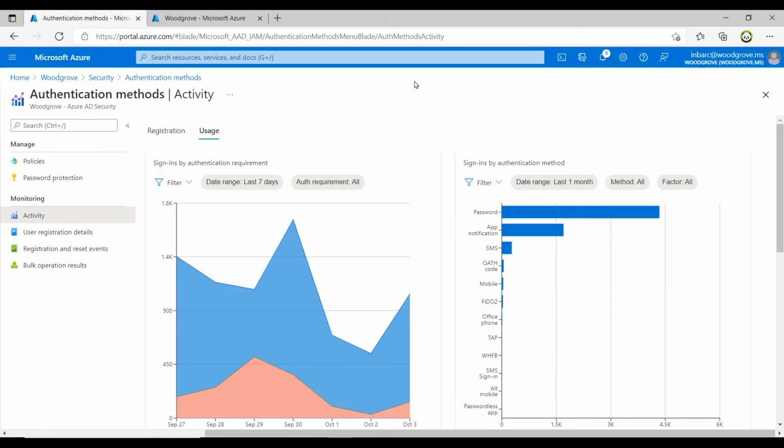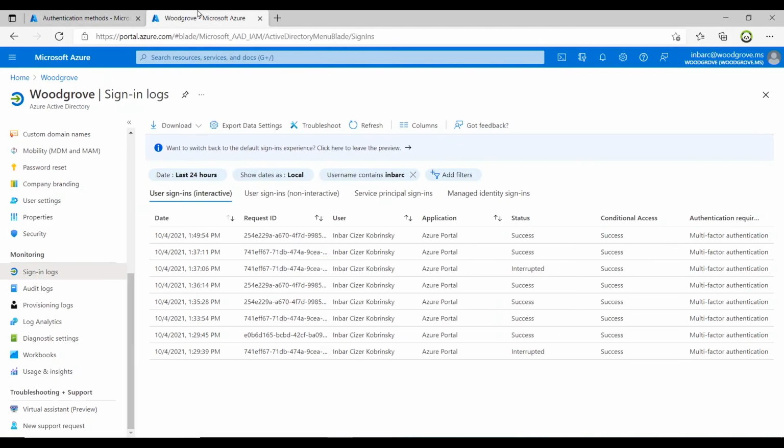Now let's deep dive a little bit into the users in the pilot. First of all, I want to make sure that passwords are not being used, or how much password is being used by the users in the pilot, and if they're successful with Windows Hello for Business and FIDO2. So I'm jumping into the sign-in logs. This is already filtered by my user who is part of the pilot. And I want to take a look at which authentication method the user is able to use.